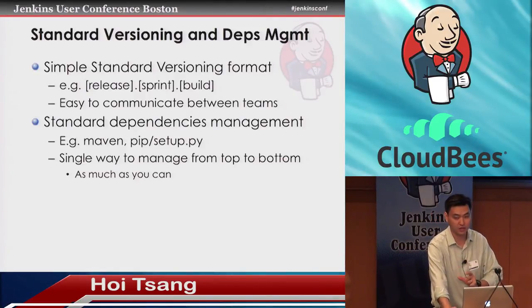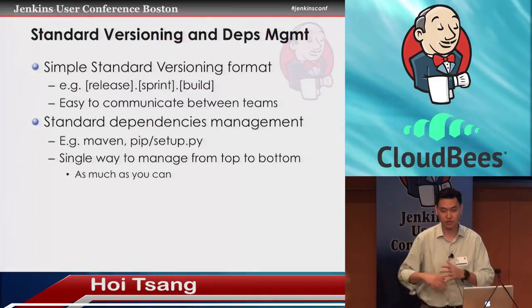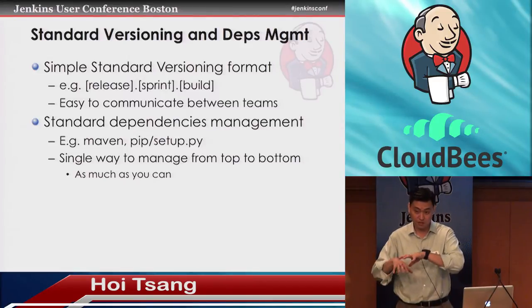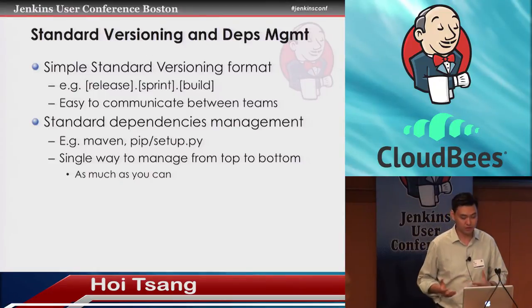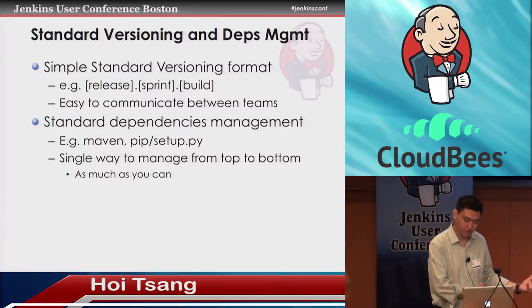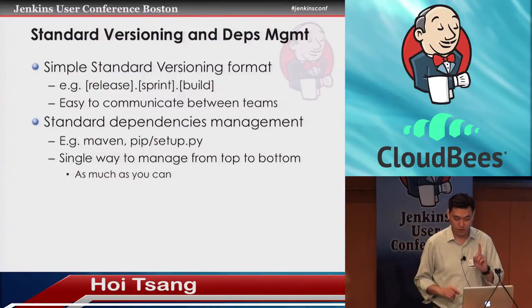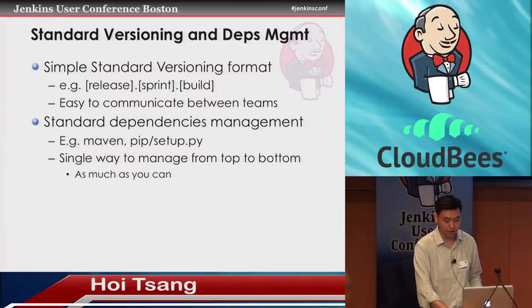Another thing that is quite a challenge, not technically but culturally, is that you want to have one standard dependency management tool. It's always technically doable, but because of what I mentioned before, they spread out the responsibility between teams, and not every team is on board using the same tool. Some prefer a commercial tool, some prefer open source. But the key is to have one standard way to manage the dependencies. Do as much as you can from top to bottom.